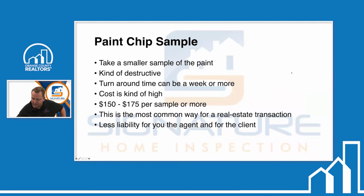I'm on my iced coffee today, by the way. I had coffee this morning, had to drive to Corona to do some environmental testing, and for some reason I'm tired today. So if I'm not as chirpy as I normally am, I got to get that coffee in me.